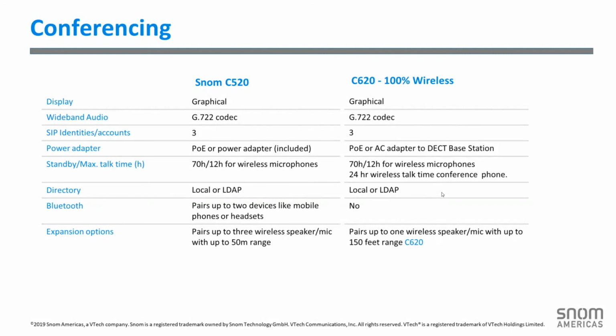You get the G722 wideband codec. You get 3 SIP accounts, whether you're on the C520 or the C620. So again, you can use these in a shared environment where you might have one account for business A and account 2 for business B or whatever.